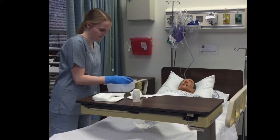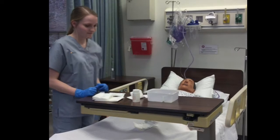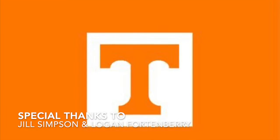We hope that you will make it a priority to contribute to the Recover, Restore, Reuse program, as it will benefit you and future nursing students to come.